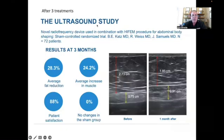After 3 treatments, this is an ultrasound study. Ultrasound, which we do in the office every day, just uses sound waves. This would be the skin, this would be the subcutaneous fat, this would be the muscle. At 3 months, after 3 treatments, not even 4, 28% fat reduction.